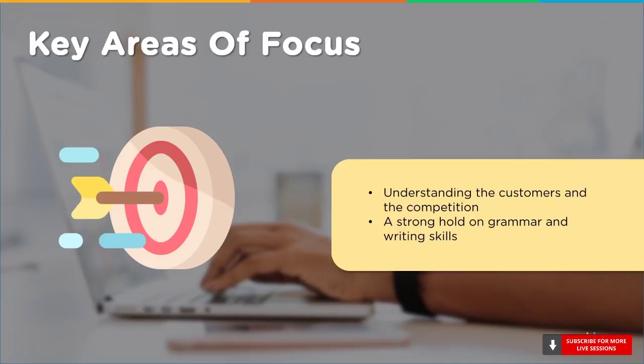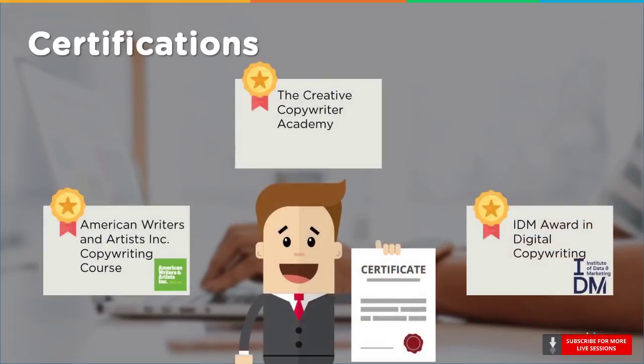Let's have a look at some certifications now. Here we have the Creative Copywriter Academy. Then we have the IDM Award in Digital Copywriting by the Institute of Data and Marketing. And finally, we have the American Writers and Artists copywriting course.